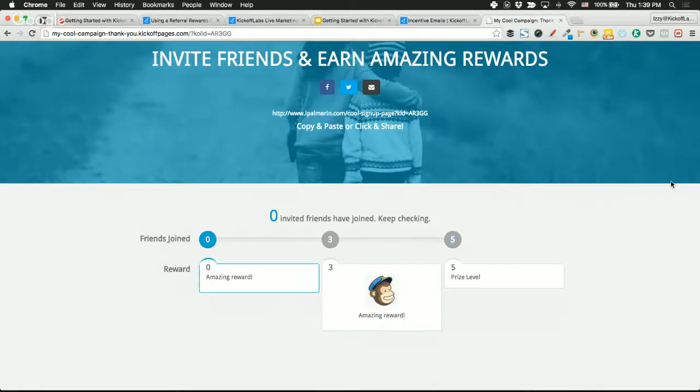Don't complicate it. Don't put all kinds of super complicated reward levels. Just keep it basic, keep it simple, where people can easily navigate. Okay, so if I get 3 friends, I'll get this. If I get 10 friends, I'll get this. If I get 30 friends, I'll get this. Boom, plain and simple, really easy. And that's basically what we recommend as far as reward levels.